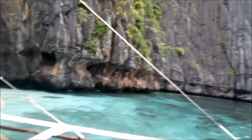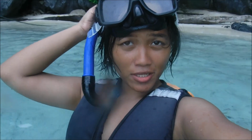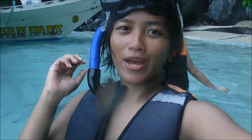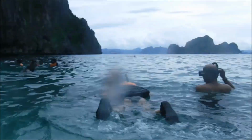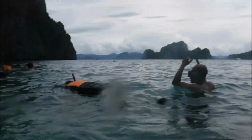Snorkeling, you can snorkel, but please do not step on the corals. Later. Hey, we're here at South Lock Beach. We're gonna snorkel, and these snorkeling equipments are available and included in your tour A packages, so no need to worry about that. So now everyone's snorkeling right here. You see that? So I'm gonna try it.